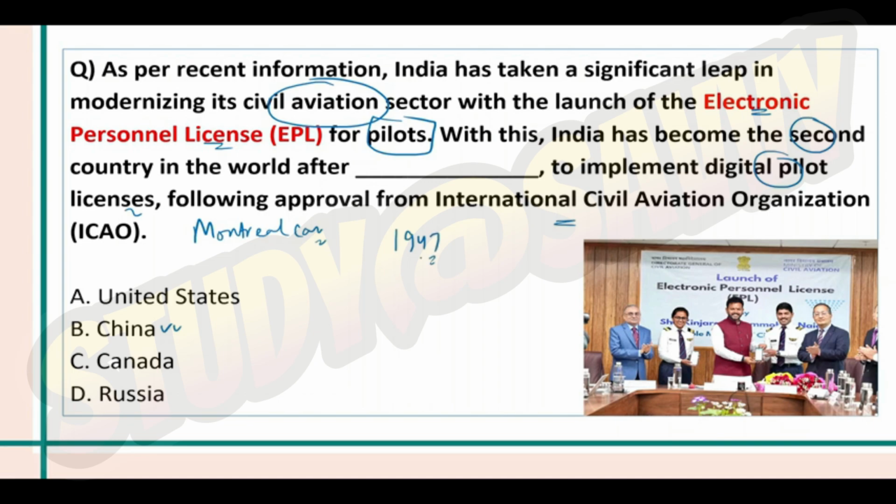Now talking about this license, it is a digital form of the license, and this will be available on an application, that is eGCA application. And eGCA stands for e-governance for civil aviation. So on this application, this digital form of license, that is electronic personal license, will be available.